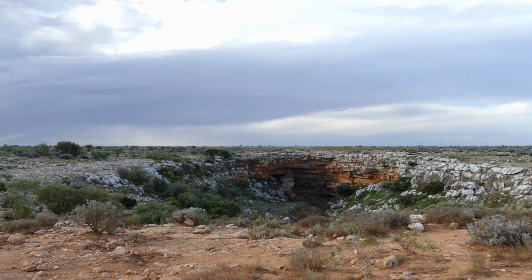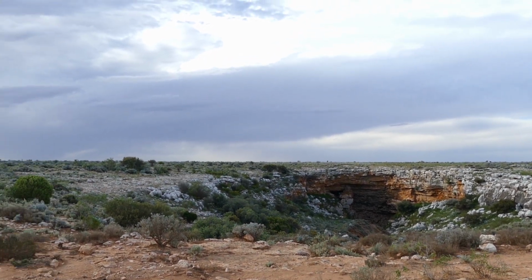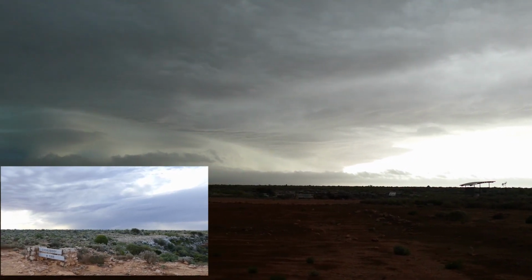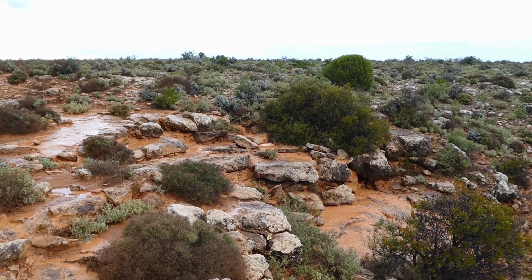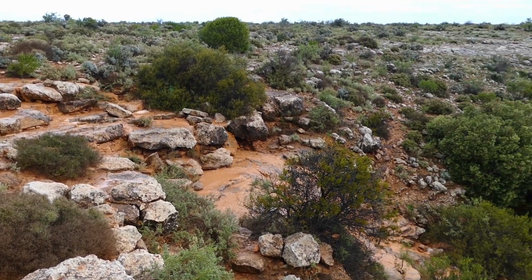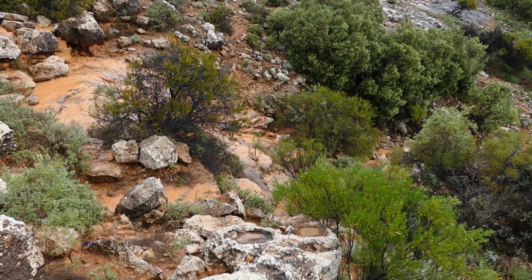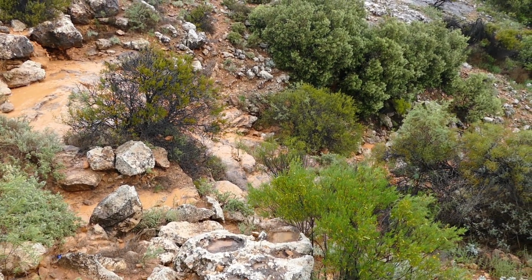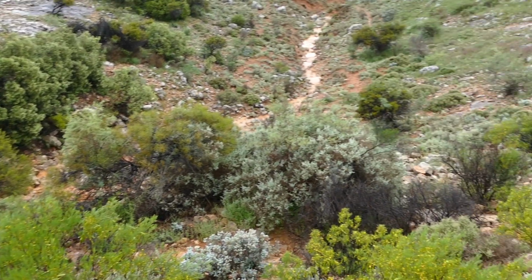It looks like it's creeping this way. I'm trying to work out, am I about to get hammered with this or not? I don't know. It's a beautiful sound. The sound of a waterfall out here in the desert is a rare thing, you don't often get to hear.